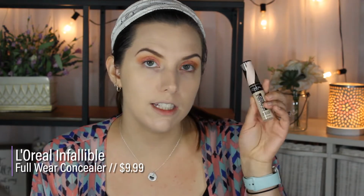Like, it almost takes it away. Yeah, the foundation looks nice. Not a fan of the sponge. For concealer, I'm gonna use this L'Oreal Infallible Full Wear Concealer.